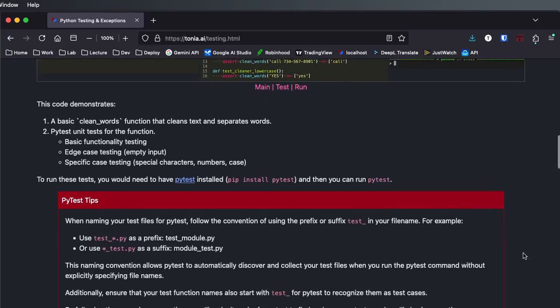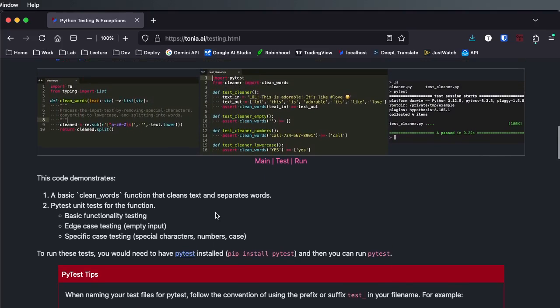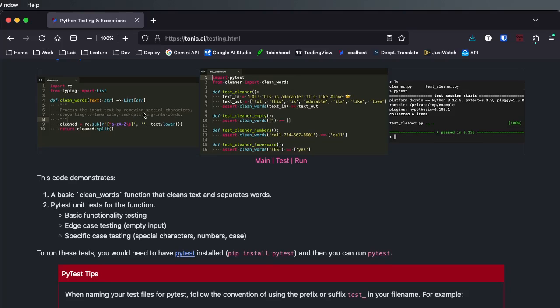Let's talk about what this program is. So this example code that I've created is going to demonstrate a basic function, so a single function that cleans input text and separates the words. So this is a common task in natural language processing, or certainly any application that needs to do some form of text processing.